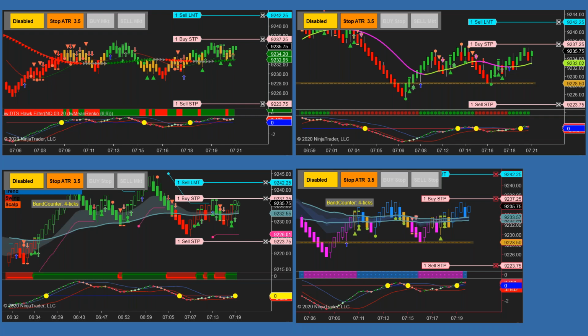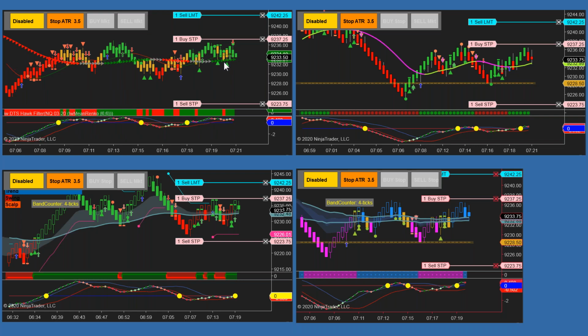Aspen's asking about the yellow bars on the Raptor. He says, since you have some time, can you explain the 2 yellow bars forming on the Raptor? The Raptor bars are the same generating program as what's used on the Hawk. On the Hawk, yellow bars signify a very neutral market. There's neither a bullish nor bearish bias.